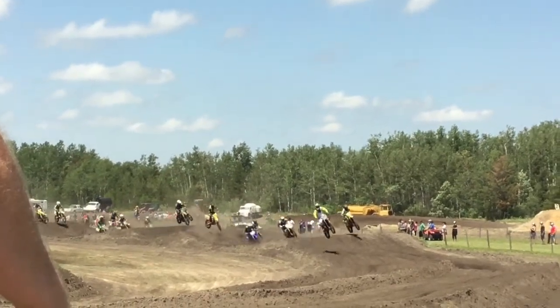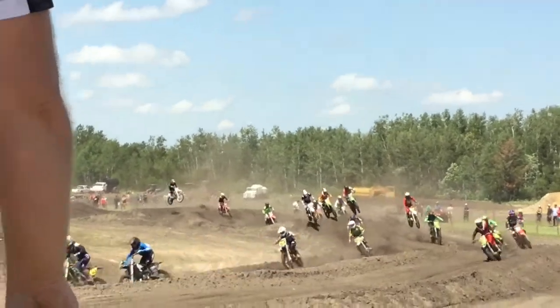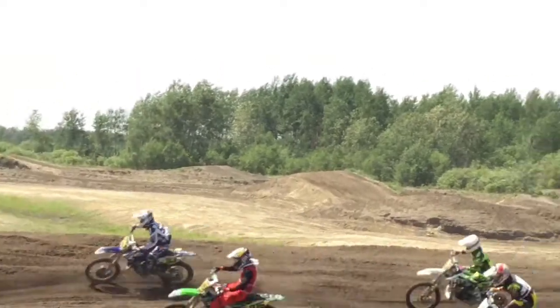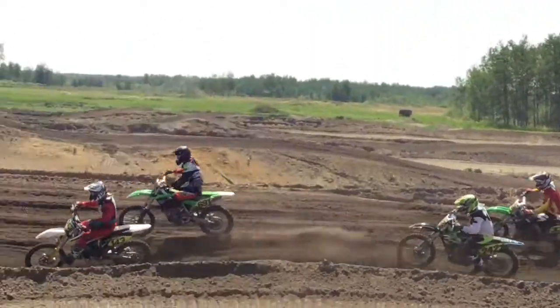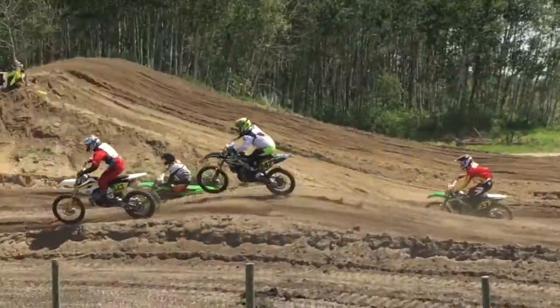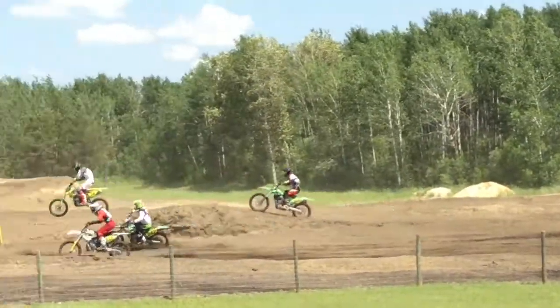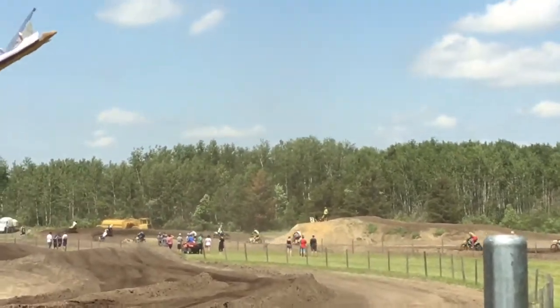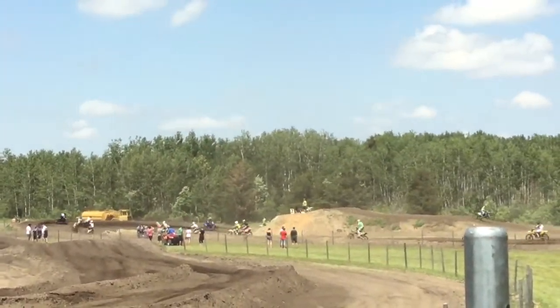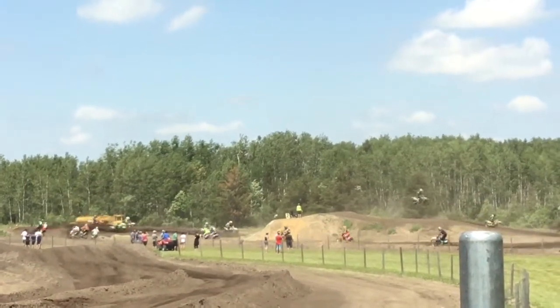Like I had mentioned, Patterson usually gets good starts, and he does, but it's Jordan Gledhill out the front, 536, a great start as well. Katazinski caught the middle of the pack. The riders file their way through. Everyone gets through cleanly. Your leader, the 989 of Jordan Gledhill.